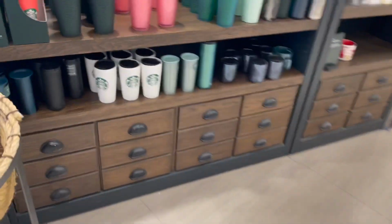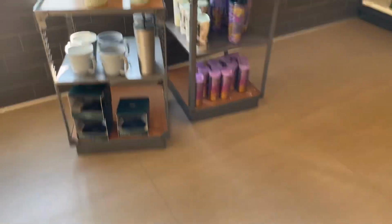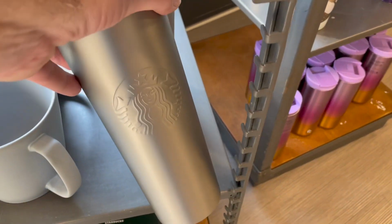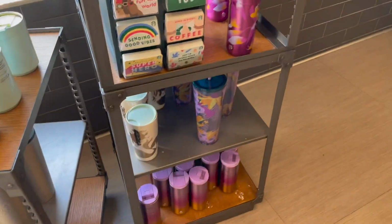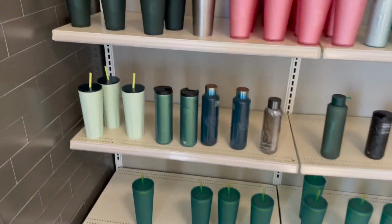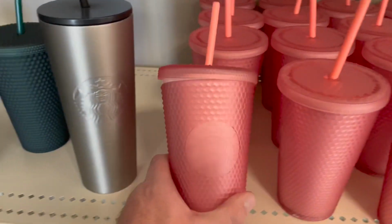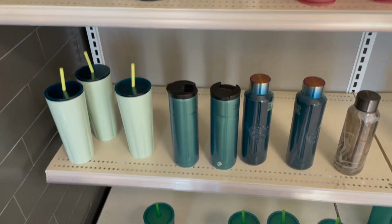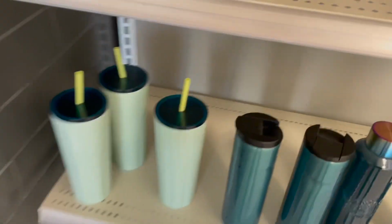I do not see any of the pearlescent ones. Okay, so here are the green ones that they have. Huh. I kind of really like this one, actually. Oh, this is like the one that I have. These are the ones that they have. I don't know if they're showing up on camera, but they're like dark green. And here are the short pink ones. I really like those. I like these too.